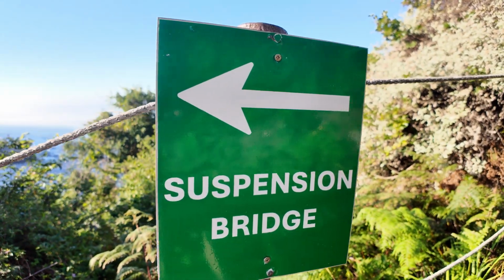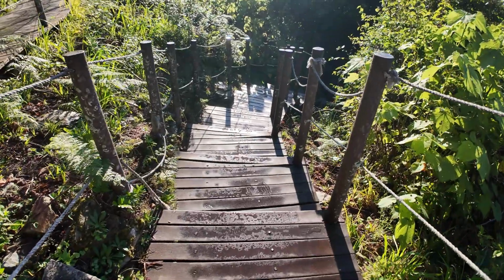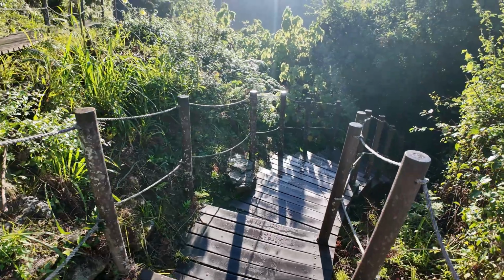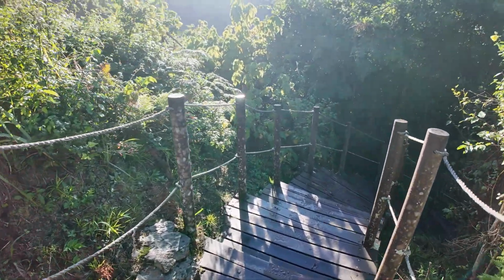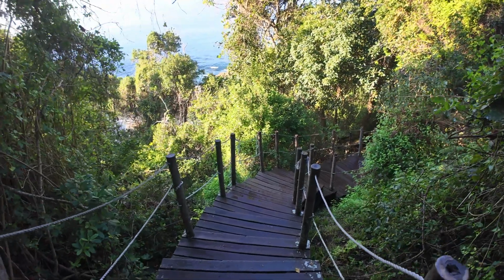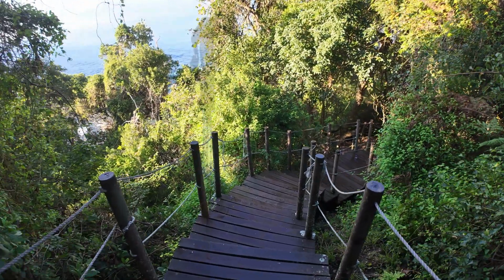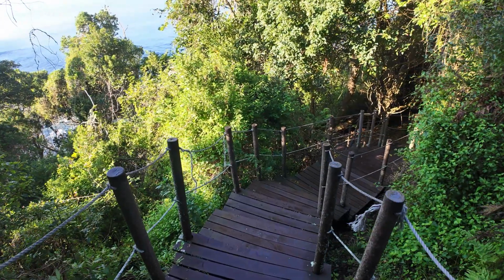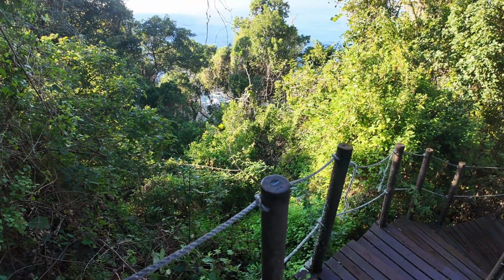So we're going to follow the trail to the suspension bridge. And now again you have to go down to the water level. So it's down the steps again, down the very slippery steps. So you have to be extra careful here. My advice is invest in a trekking pole or hiking stick as they call it. You won't regret it. You're going to need it. It helps so much with balance, because as you can see, these ropes are quite flimsy.